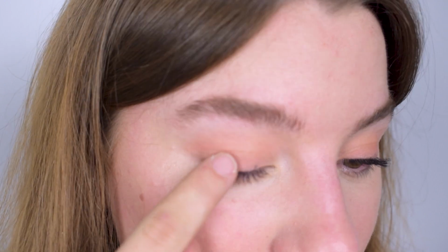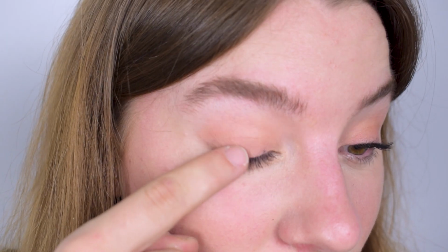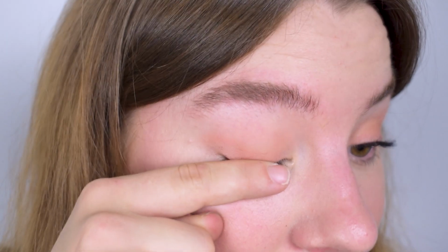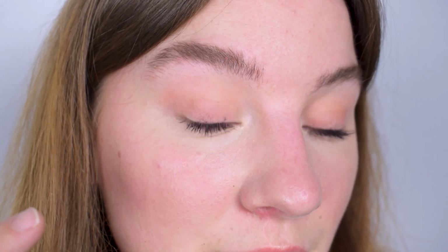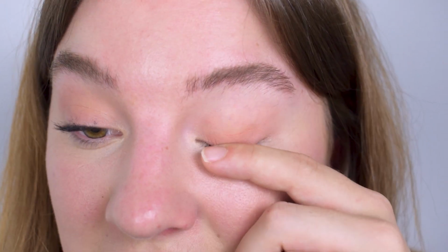I do feel like where I have my natural line, like this line right here, some of the product has settled into that a little bit. I don't know if you can see that line, but when you look at the eyeshadow itself, it hasn't creased at all, which is pretty amazing, especially since I've been wearing this for 8 hours.